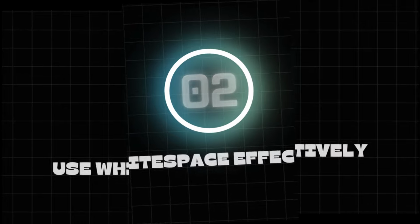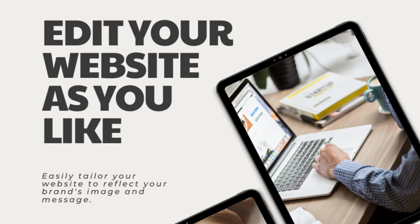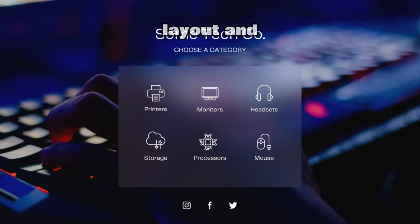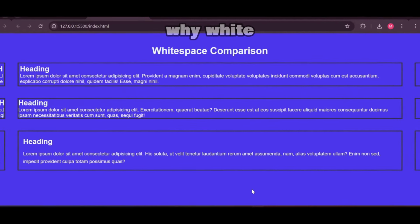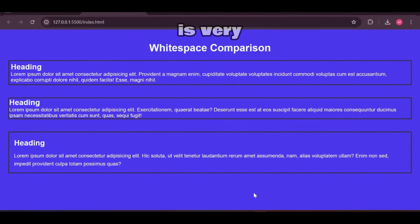Number 2. Use whitespace effectively. Whitespace is the empty space around design elements. It improves readability, balances the layout, and helps guide the user's focus, making your content easier to navigate. Here is an example for you to see why whitespace and its effective use is very important.